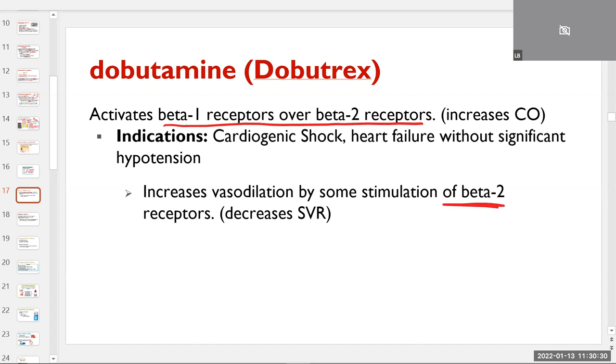Now, if we have a vessel, we did say the predominant adrenergic receptor located on the smooth muscles lining the vessels was alpha 1. But there's also some beta 2s. Activating alpha 1 causes vasoconstriction. Activating beta 2 on the vessels will cause vasodilation. So if you have a patient that is already hypotensive, then that activation of the beta 2 could make them more hypotensive. So you have to use it on patients that don't have significant hypotension for that reason.